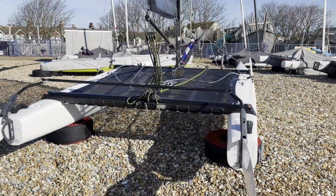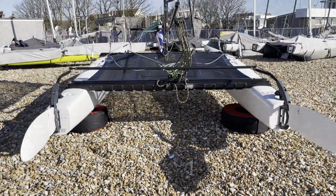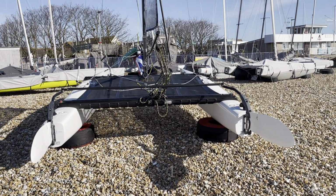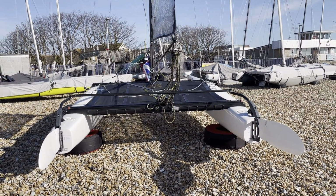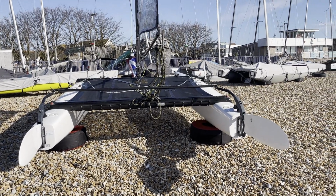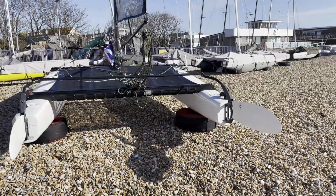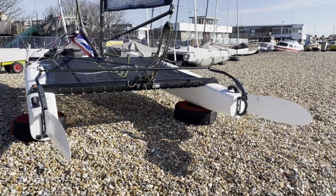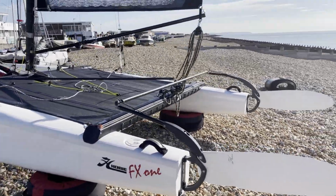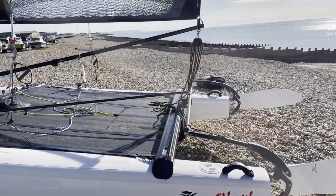Coming around the back of the boat. The rudders weren't in too bad shape, but they have been touched up with a few little chips, and a couple little chips that I did last year, learning to come ashore. As you can see, we've got a pebble beach. On a flat day it's easy to come in, but when there's some waves it might come in slightly a bit more tricky. So here we are around the other side.